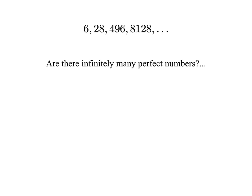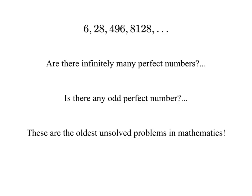Well, are there infinitely many perfect numbers? Nobody knows. Is there any odd perfect number? Nobody knows either. And these are the oldest unsolved problems in mathematics. And it is fascinating that they relate with mathematics that show up in ancient Egypt times.